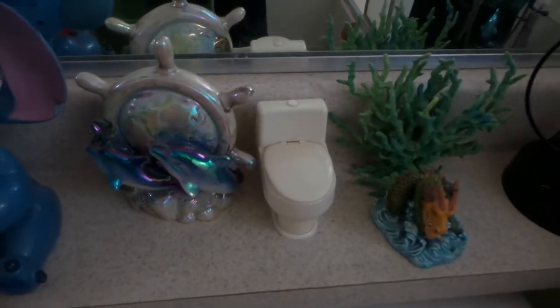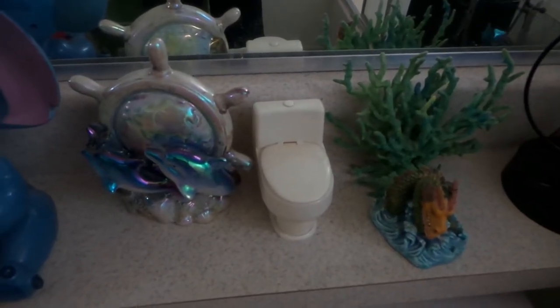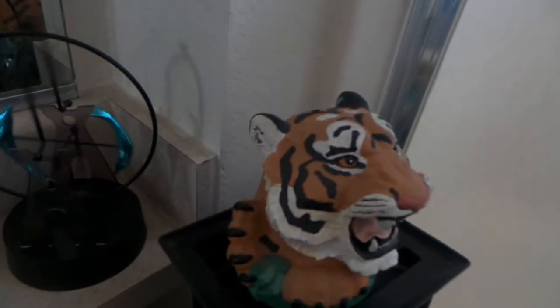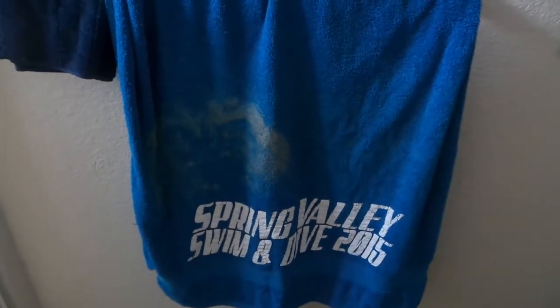Dolphin noises. And then there's the toilet that, you know, water attacks you if you lift the seat. A dragon, tiger. Okay, then over here we got my Spring Valley swim team towel. Some more blue aesthetic stuff for the room. Like that fish carpet, my favorite one, because it doesn't get that dirty as much as these other green carpets. And it's also pretty easy to clean compared to the green carpets.